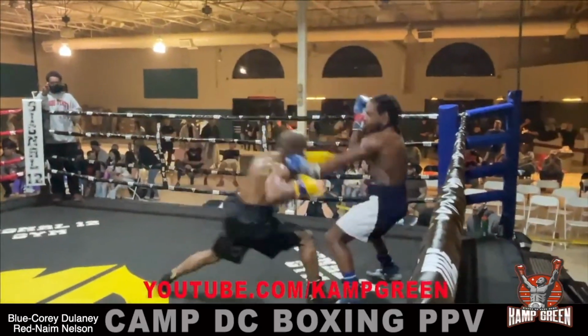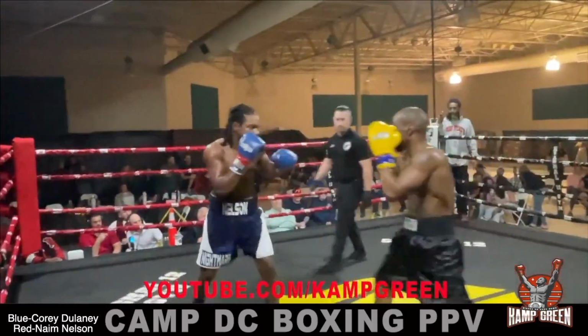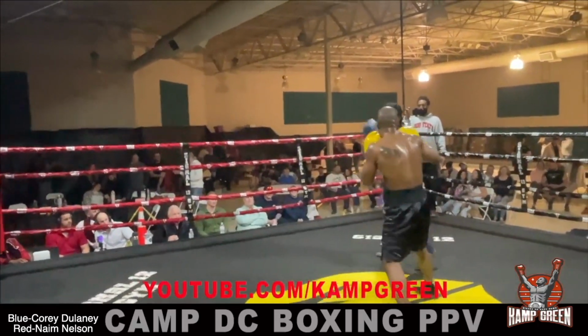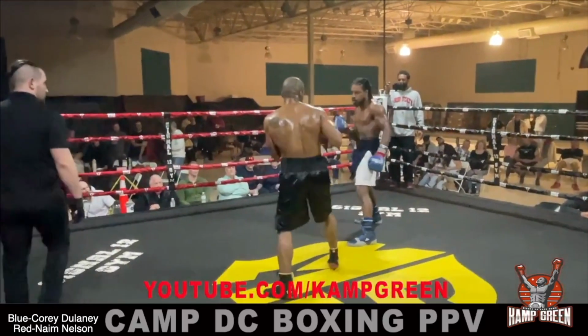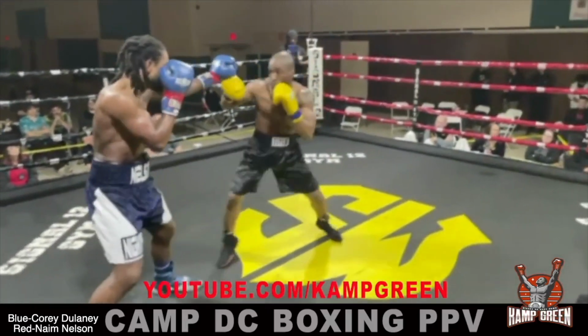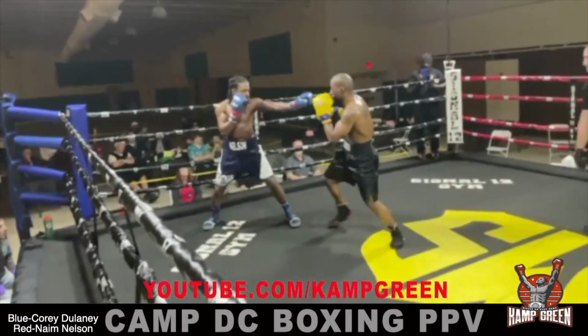Dulaney trying to cut Nelson off there. Put him in the corner or against the ropes. It sounds counterintuitive, but that might be the best way to lure Dulaney into a counter shot. Absolutely. Like invite him into the corner if you're comfortable fighting at home. It just seems Nelson's trying to walk him into one of those piston jabs, and Dulaney's just not taking the bait.